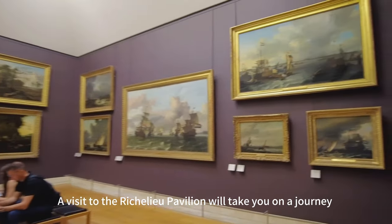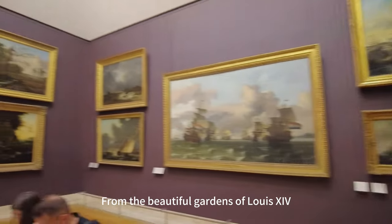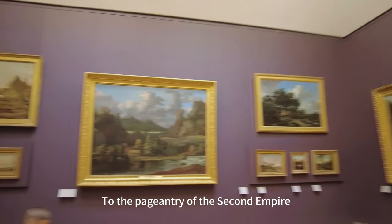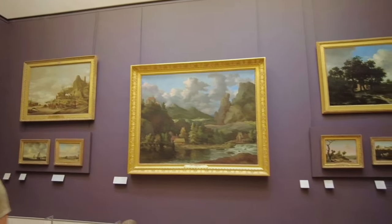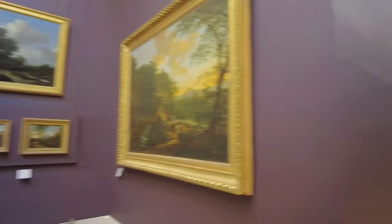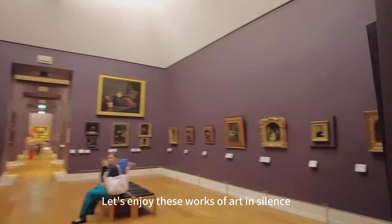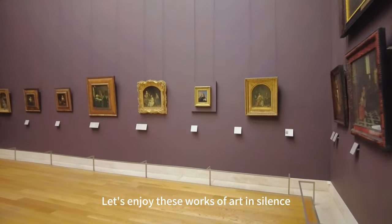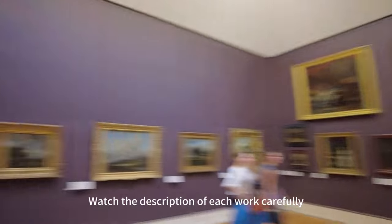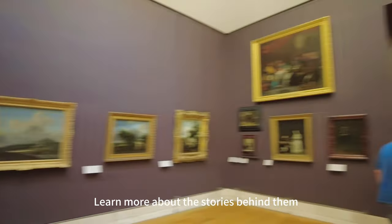A visit to the Richelieu Pavilion will take you on a journey through time and space, from the beautiful gardens of Louis XIV to the pageantry of the Second Empire. Through the mysterious ancient city of Mesopotamia, experience an unforgettable art journey. Let's enjoy these works of art in silence. Interested viewers can come in person, watch the description of each work carefully, and learn more about the stories behind them.